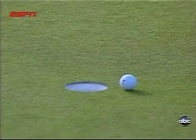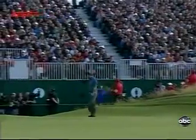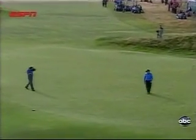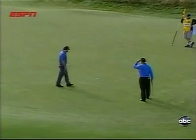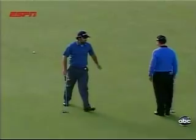Tied for third. Goggin hit a great putt. Goggin, Goose, and Luke Donald will tie for fifth. Englishman Lee Westwood, Chris Wood will tie for third. Goggin 73 today.